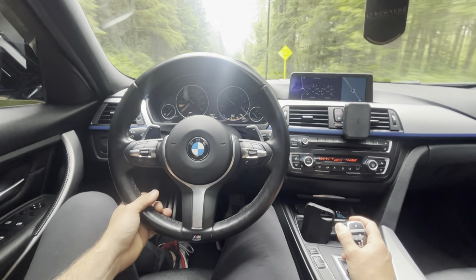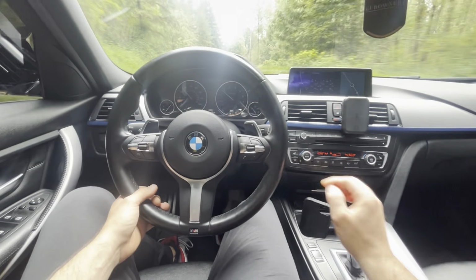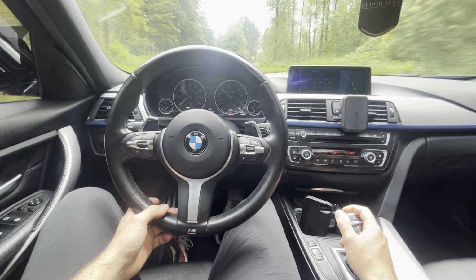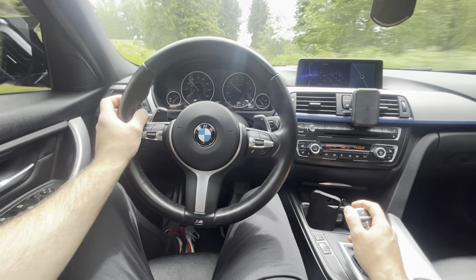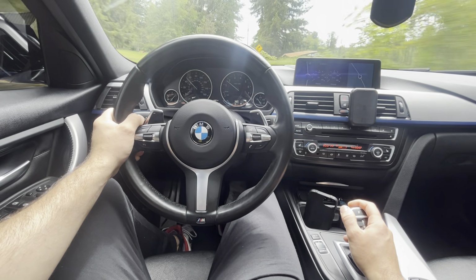The MPGs in this car are not bad. You see 20.7, that's because I've been on it since I started it and reflashed it and been on these roads, but if you drive calmly, I think it's 25 plus easily.